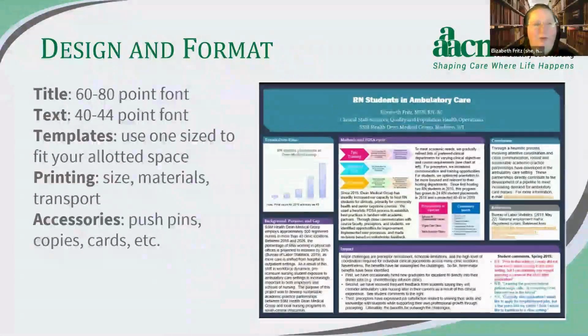So that's why when you think about font size, your title should be really big. The literature says 60 to 80 point. I have always used 72, and that has worked really well for me. So somewhere in that 60 to 80 range, 72 is great. And then for the text, it's always a balancing act between getting everything you need to put on your poster and also keeping the font large enough. Try for about a 40 to 44 point font if you can. I've also used 36. It's pretty good, but somewhere around that 40 spot is the sweet spot for your main text. And then again, use templates.